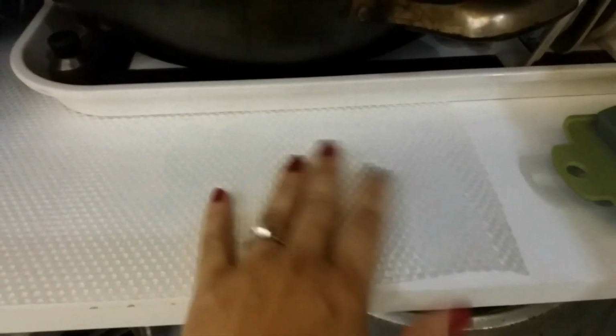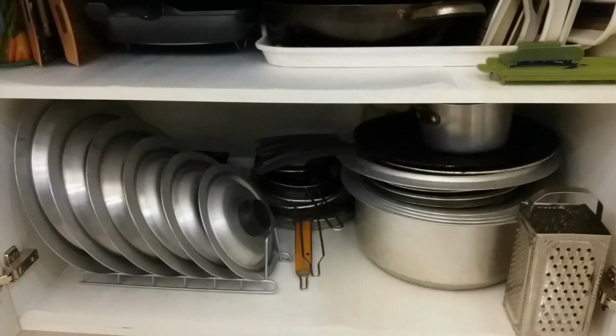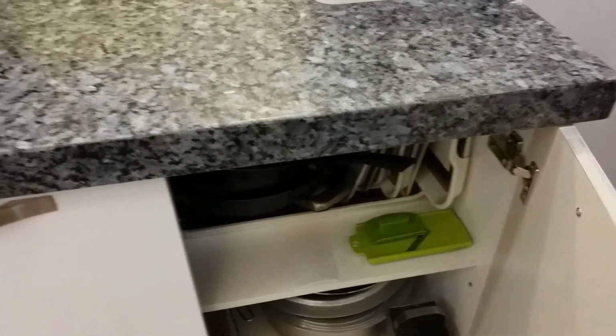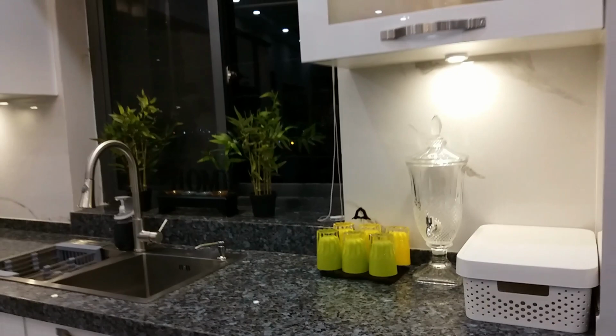Here I want to share a tip with you guys. I bought this plastic which is rough on the upper side and smooth on this side. I just set it in almost all of my cabinets. It is really helpful and easy to clean, and it's transparent, so your cabinet won't be affected and your crockery and other items won't slip from its space.